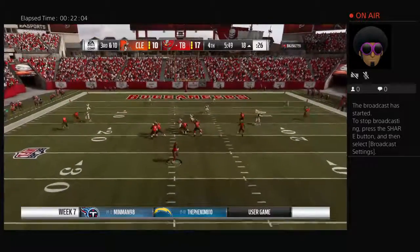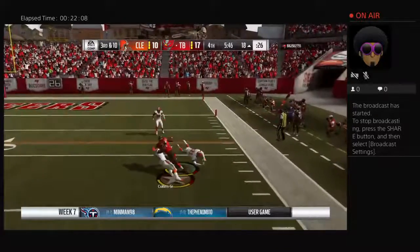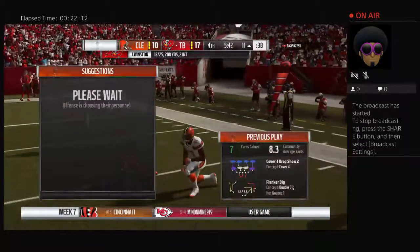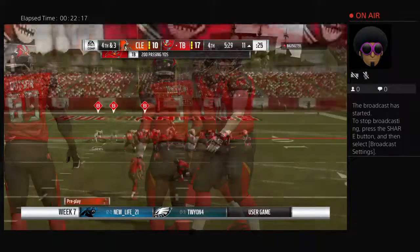The pressure drops off as they'll look to throw. A dump underneath to Jones, and he's brought down just outside of the 10 at the 11. 7 yards on the play, and that's going to make it 4th down.